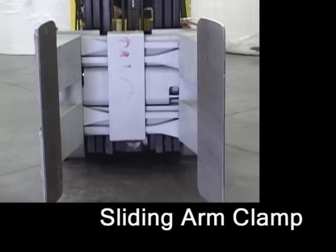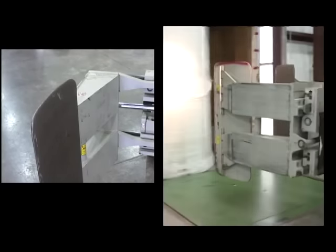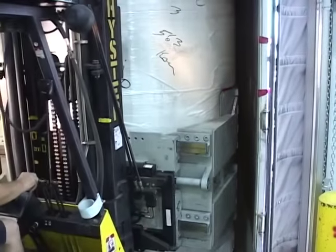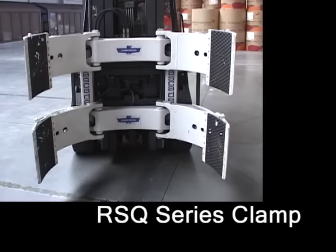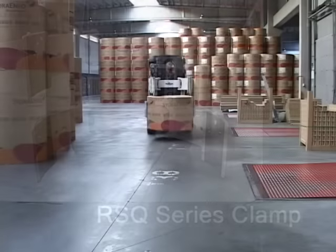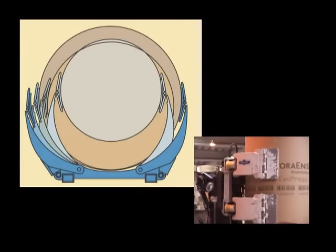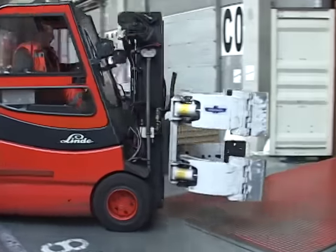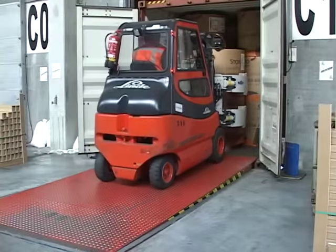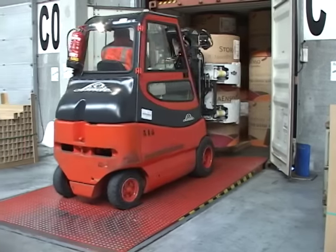The sliding arm clamp is ideal where a consistently thin arm profile is beneficial in handling rolls over the total range of the clamp. A favorite for stevedoring and certain trailer loading applications, the Cascade sliding arm clamp is ideal where tight maneuvering between rolls is important. The RSQ series clamp features a non-revolving open frame design, providing excellent visibility over and through the attachment. The contoured frame minimizes contact pressure, resulting in less bruising of the rolls. Optimized for tight stacking situations, the Cascade RSQ series clamp is a good choice for mills, stevedoring, and warehousing operations not requiring a revolving clamp.